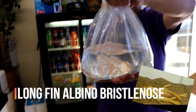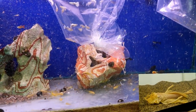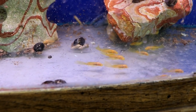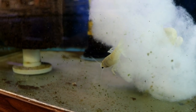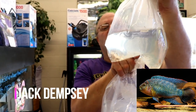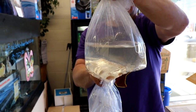Longfin Albino Bristlenose. These are the white crayfish. And these are the Jack Dempsey's, I think. These are the siblings to the blue Jack Dempsey's. These are just regular ones that have the blue morph.